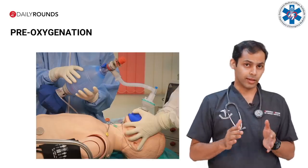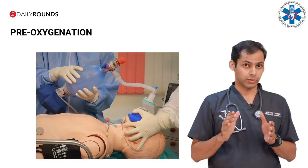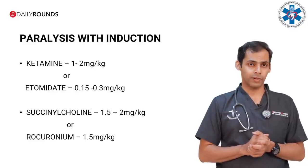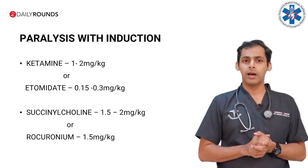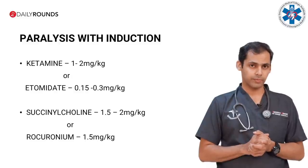Pre-oxygenation in this way should be continued for 3 to 5 minutes depending on the condition of the patient. Next step is paralysis with induction. Induction of unconsciousness and complete paralysis before laryngoscopy is highly recommended to prevent coughing by the patient and inadvertent exposure of the healthcare provider. This also facilitates first pass success of tracheal intubation.